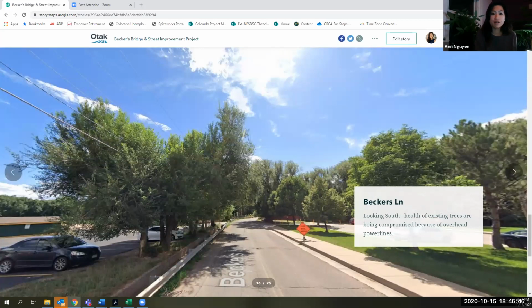Okay, so now we're looking south. You can see the health of the existing trees are being compromised because of the overhead power lines in this photo and the previous photo. All the overhead lines are going to be removed and all electric lines will be buried to avoid this issue for future trees. And since our last meeting, the team has engaged an arborist to evaluate if any of these trees could be preserved, and if they can, are they going to be healthy after and during this construction.